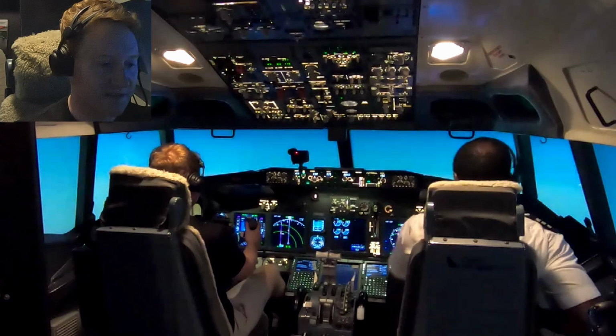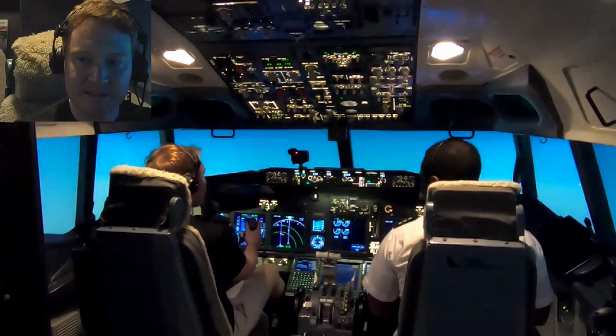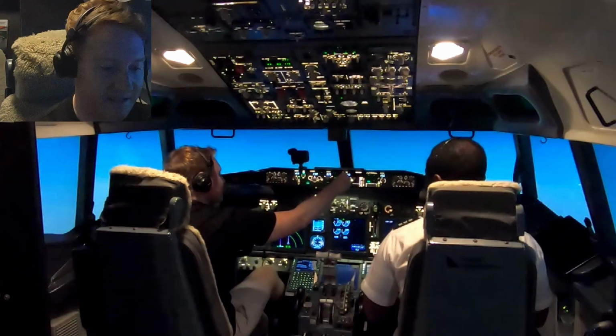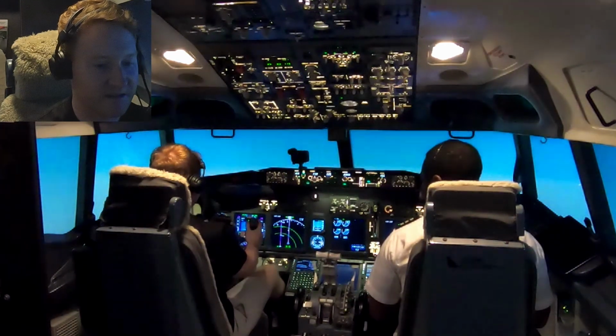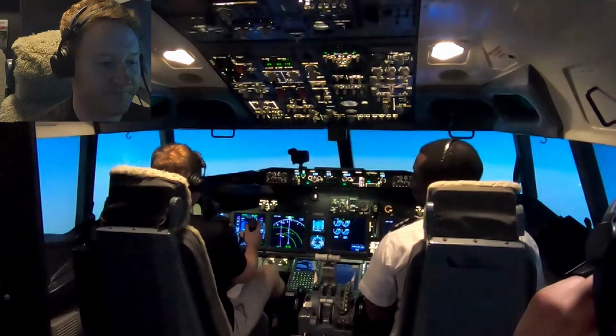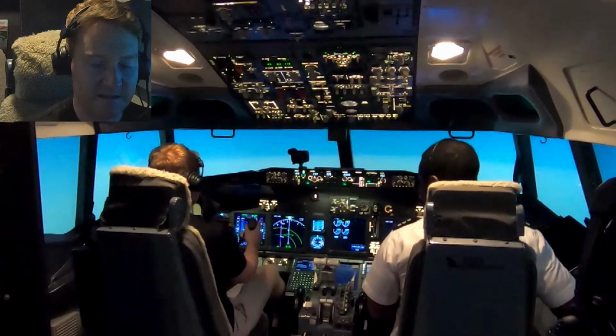All right, so same as before. Flight experience 3-5, descend to 2,000 feet. There we go, and then we start that descent. So now we're going to try and come in from Erden, just to give ourselves enough room, because it's an ILS approach.